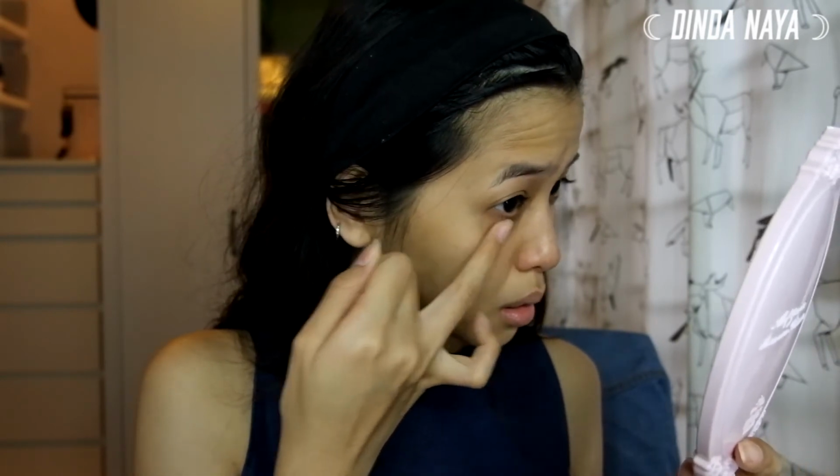I am going to use my ring finger to distribute the product out. And I am supposed to wait for the product to absorb first before putting on my eye cream. But from what I felt, the product absorbed quickly, so that's not a concern. And I don't feel any kind of tingling sensation or any discomfort after I use these 3 products, so I think that's a good thing.